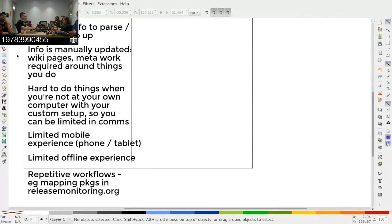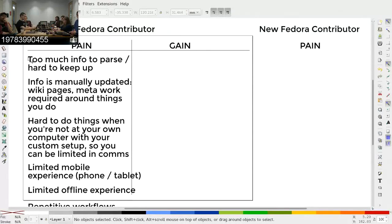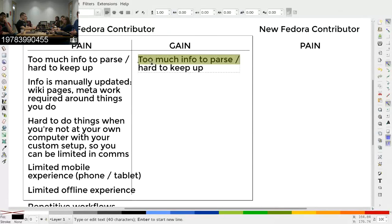Any gains? I'm gonna put an open source is all pain. There's nothing. I'm gonna put one-stop shop to keep up with what's going on.